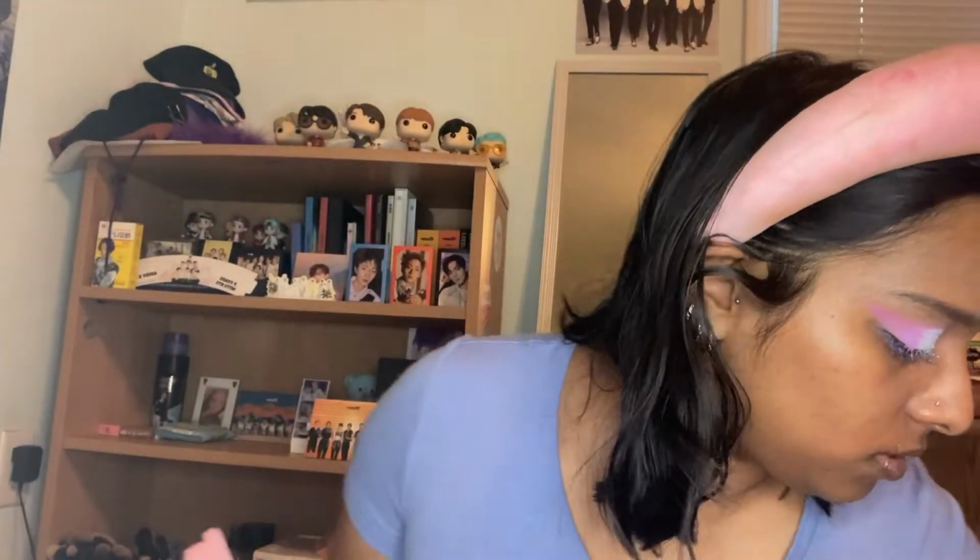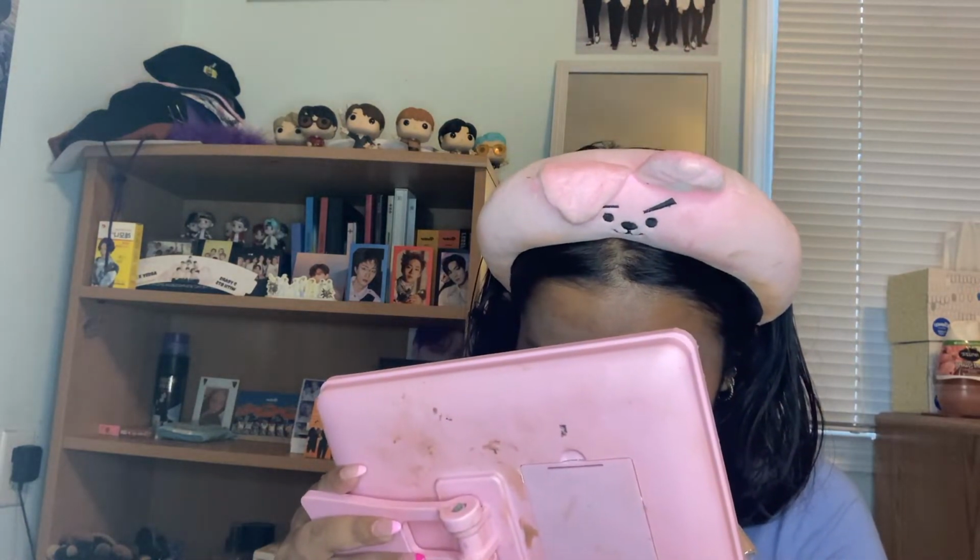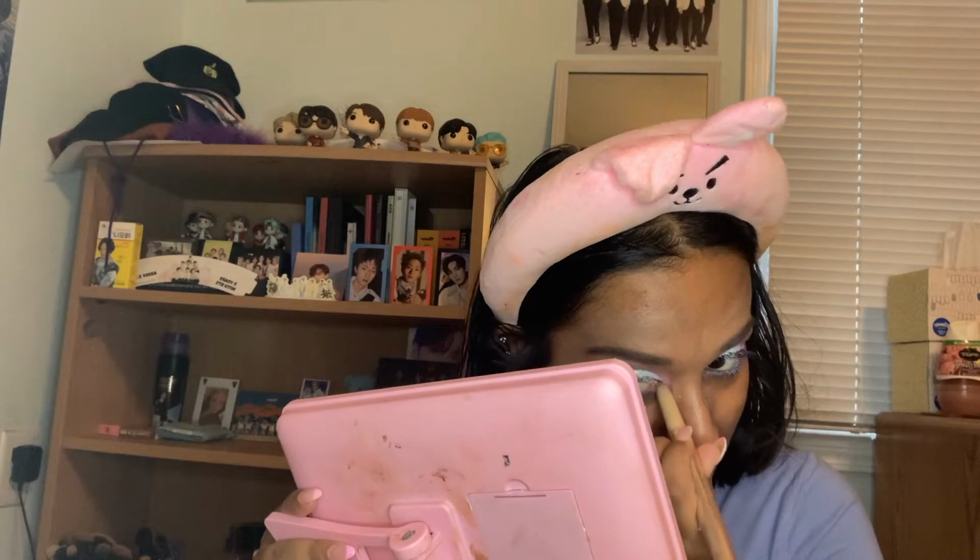And here's a close-up of what that looks like. So now I'm gonna be taking my e.l.f. shadow stick that I usually use and just gonna apply that on my inner corner. And then on my brow bone, I'm taking the same white shade. Just gonna apply that on my brow bone.